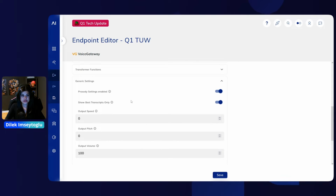And since we're here in the generic settings, there's one more feature that we have added, and that is show best transcripts only. So for the speech providers, usually if they get back with the transcript, they have the best transcript and alternatives, and it's usually a really big list, and it makes it difficult to go through it if you use the interaction panel or if you go through the transcripts in general. So in case you only want to see the best transcript, you can enable this in the voice gateway endpoint.